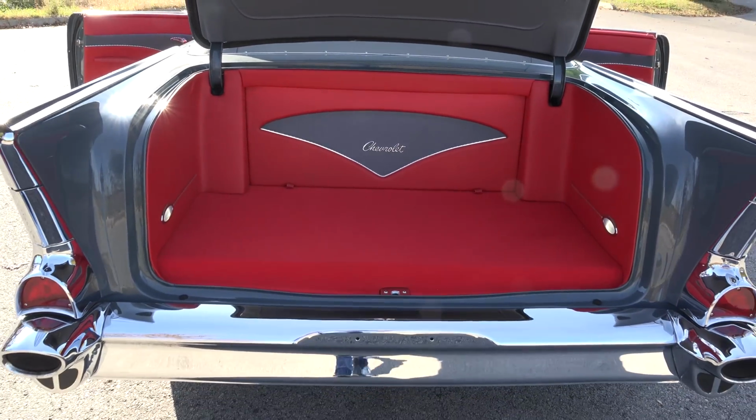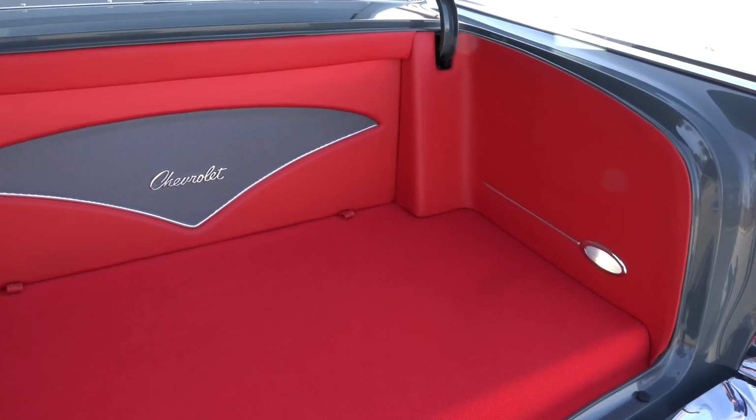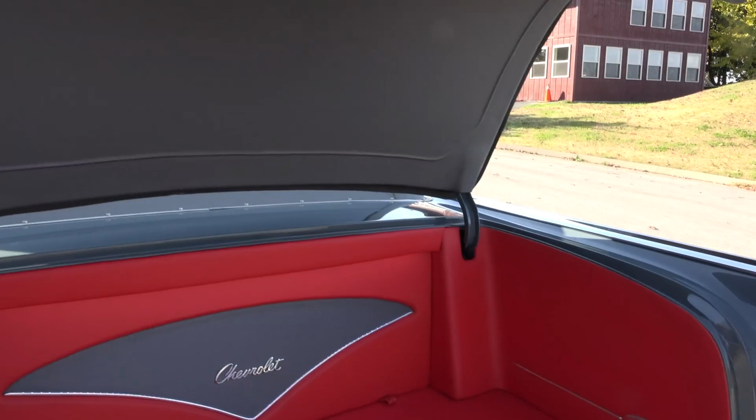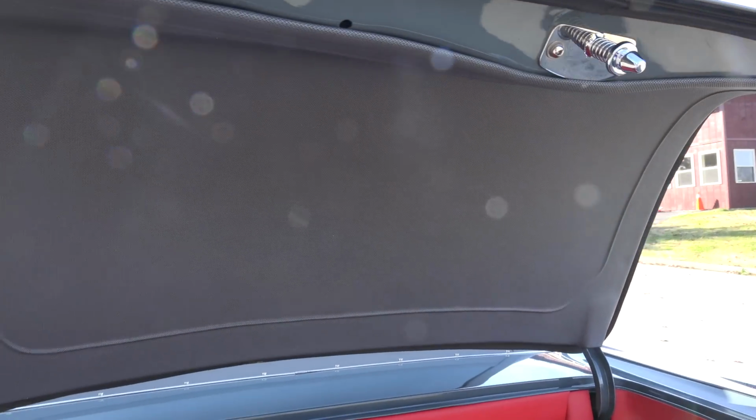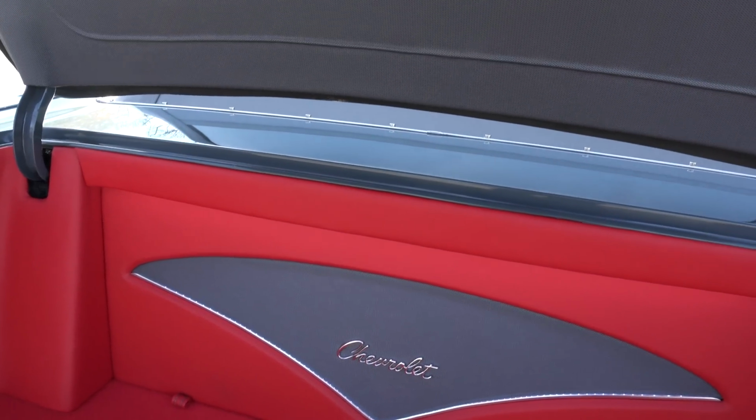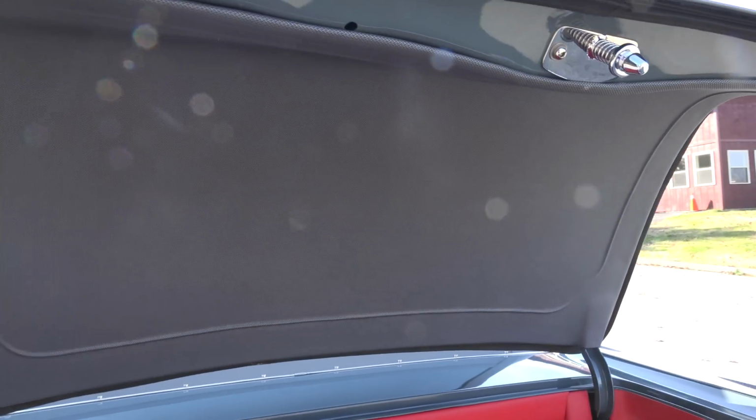And then what did you do to the deck lid there? Under the deck lid, we used the same gray material that we did on the accents of the seats and the doors. And if you notice, when you open the trunk, it almost just disappears with the gray, so it's not in your face red, you know, on that. So it just looks nice and neat, and it matches the gray convertible top also.